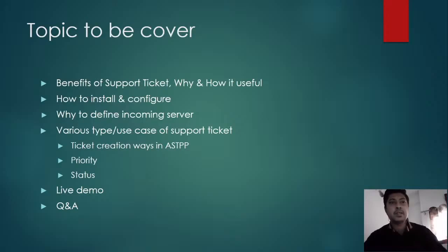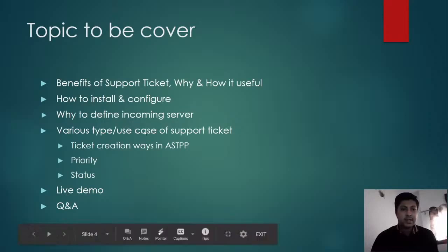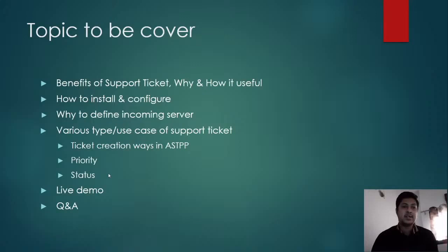Now if I talk about the ASTPP help desk, in ASTPP support ticket you will get one list page. From there you can get all the information, and as an admin or sub admin you will be able to manage all the things. But before we discuss the benefits and features, let's see the install and configuration part. From this second point up to the live demo, we are going to cover all the points directly live, so you can get a better idea of how exactly it works.